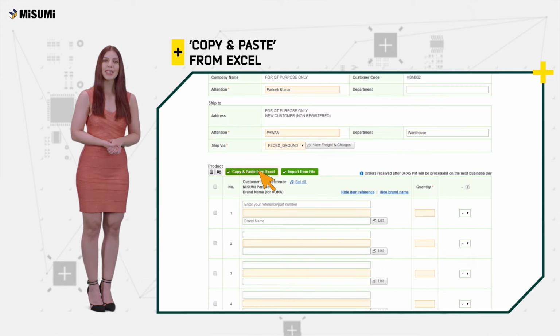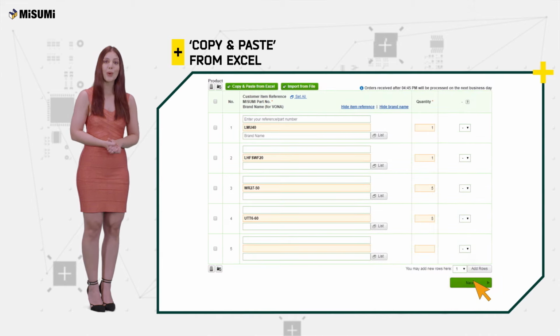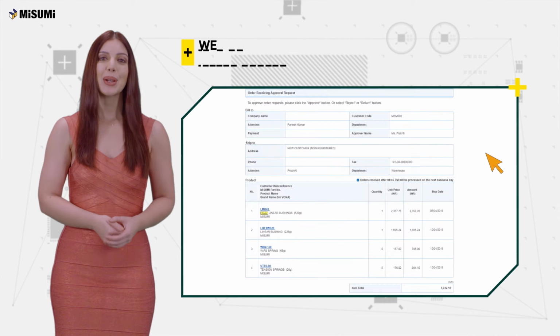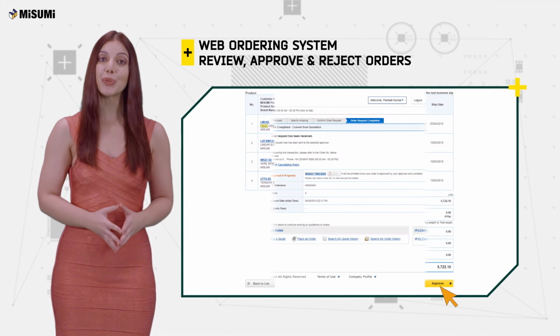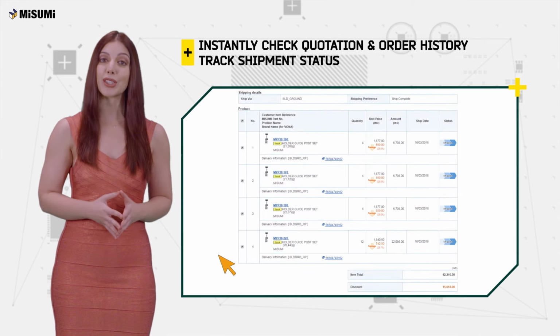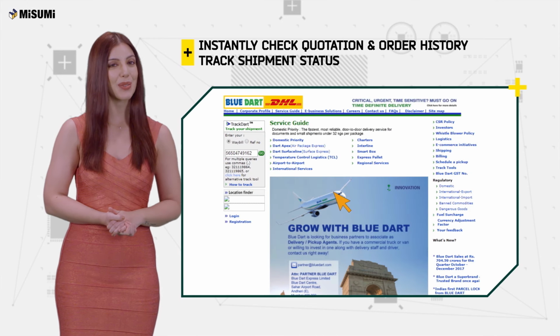For bulk ordering, use a copy and paste from Excel option to conveniently import your company data. When ready, just generate a quote and place your order. With the MISUMI web ordering system, you can review, approve, or reject any orders that have been placed incorrectly by your employees. Instantly check quotation and order history, and you can even track the shipment status of all your orders at one place.